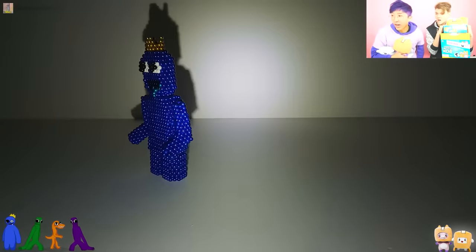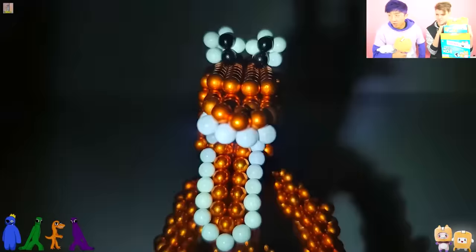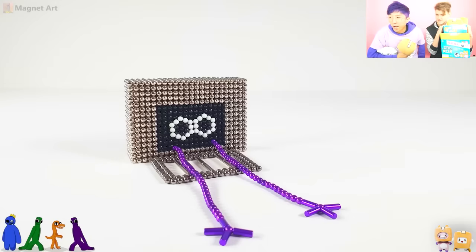Now they're making up jump scare us. Careful, careful. There's Blue. Oh my goodness. They jump scare. Wow, these are the animated magnet jump scares. Orange is so fast. There's purple. Don't touch the water. Ah! You oofed. Oh my goodness. Now they're going to smush him, guys. They're going to smush him.